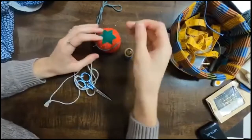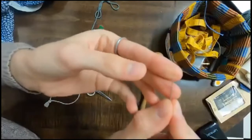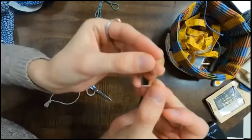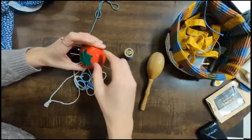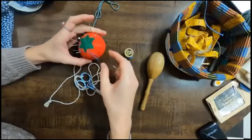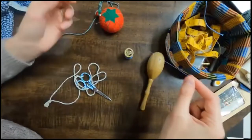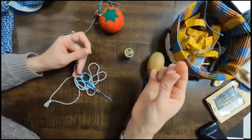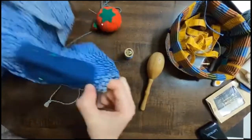As far as needles, I like to use really small sharps for patching, mostly because I do a lot of what's called a whip stitch throughout the patching process, which I will show you in just a moment. I like to have something small that I can move more deftly.